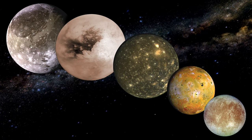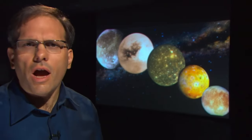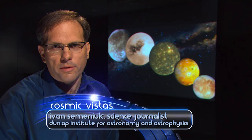Most of the moons that orbit Jupiter and Saturn are quite small, but a few are so large and complex they could easily be considered planets. For more than 300 years, there was almost nothing astronomers could say about these intriguing places. Thanks to spaceflight, that's no longer the case.